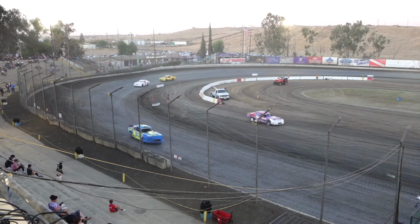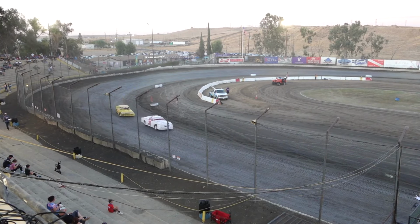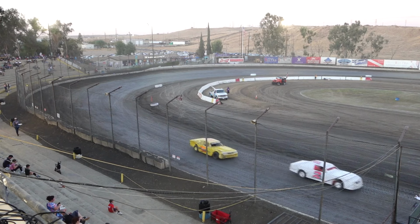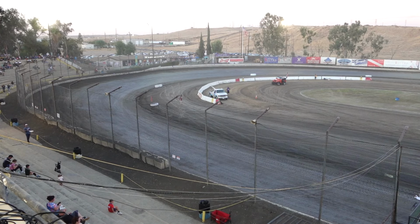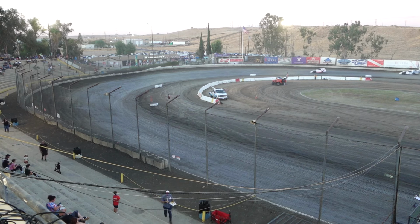So coming up next will be our IMCA Modifieds. We go racing here for 4 heat races for the Modifieds. 25 entries. This one we will likely need to worry about a B main, unless everyone is feeling extremely generous here.